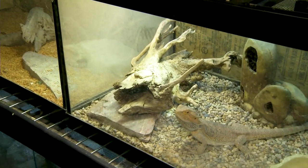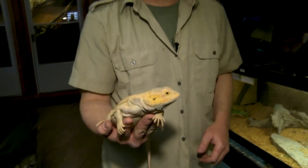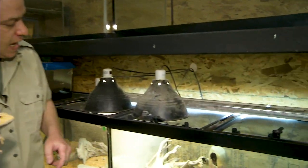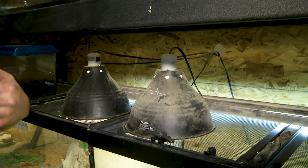Now the lighting with these guys is very important. Being from Australia and they love their heat, they also require UVA and UVB lighting. So with that, we're going to get that from the tube fluorescent we have coming across the top there. And then in this caution hot is our basking spot. Now it's a little dusty right now, but in there is a mercury vapor bulb.